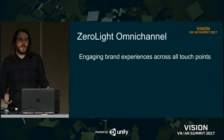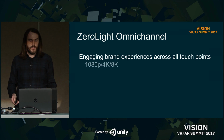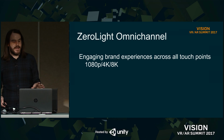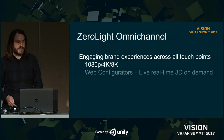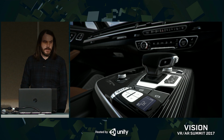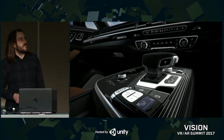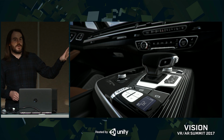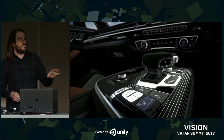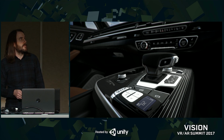And for Audi, we provide the ZeroLight omnichannel, where it's not just VR. We create 1080p, 4K and 8K point-of-sale systems, web configurators, VR and AR solutions. And here's a beautiful picture of a close-up of a configured Audi, and you'll get the same quality across the whole range of the omnichannel, whether that's 4K, the mobile device, or on the web.